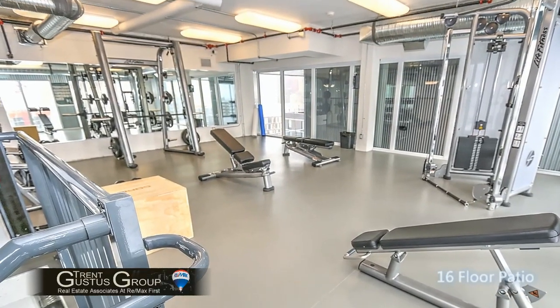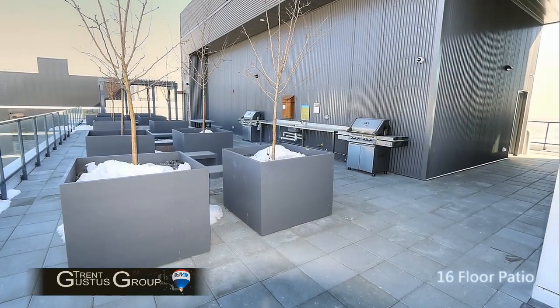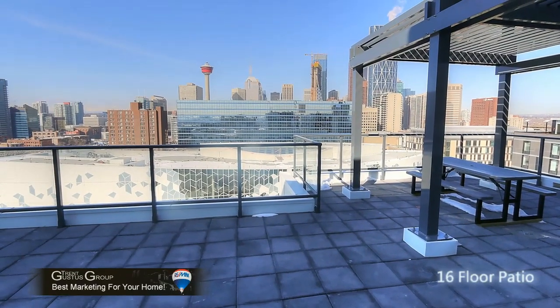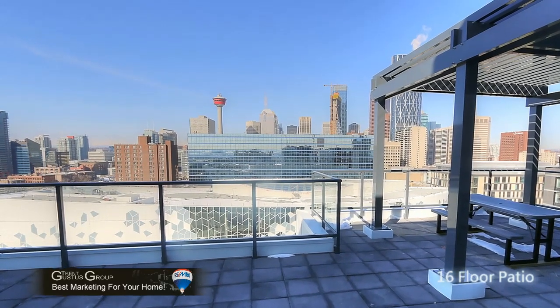Now, making your way one floor up, you've got this huge fitness area with all the equipment you might need. And stepping outside there, you've got a west view from the patio. This is a shared patio for everyone to use. It's got barbecues, it's got tables. It's going to be a fantastic view on a nice sunny evening.